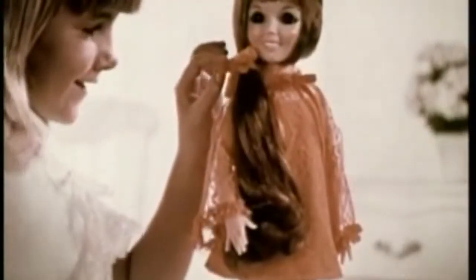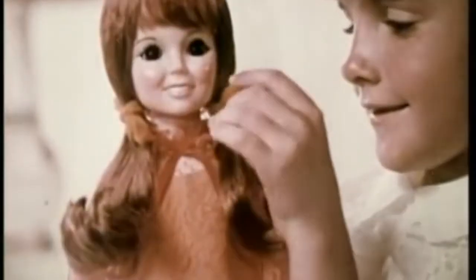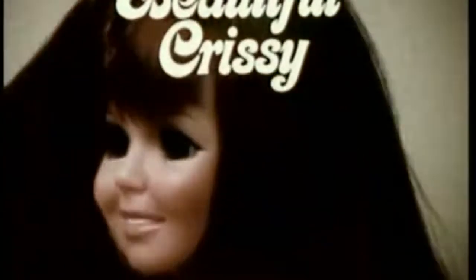Beautiful Chrissy has beautiful hair that grows. This is Beautiful Chrissy, the doll with beautiful hair that grows and grows. Turn the knob and make her hair shorter. Press her tummy and you can make her hair grow. And you can brush it and fix it different ways. Beautiful Chrissy has beautiful hair that grows and grows. She's Ideal.